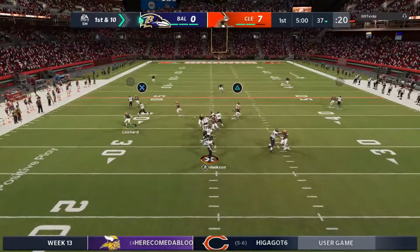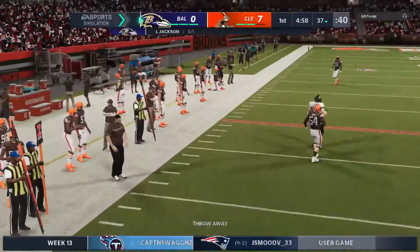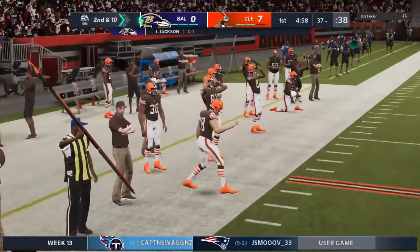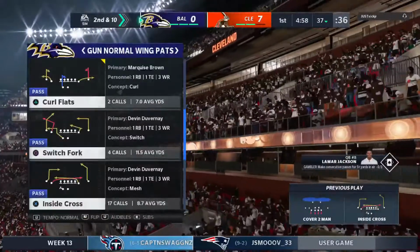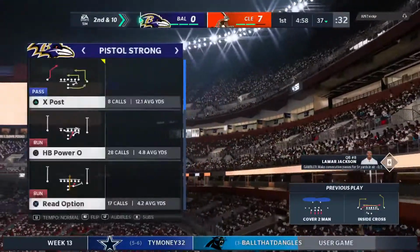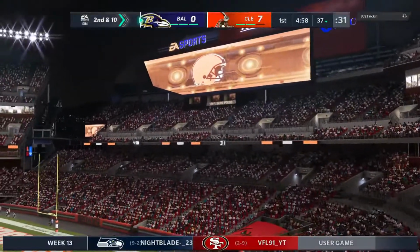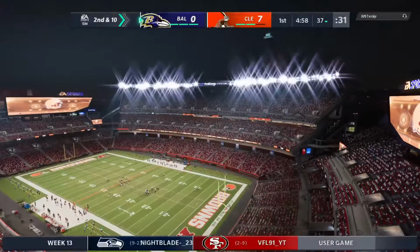From the gun, it's Jackson. And he just gets rid of it, throws it away. The wise move there, looked like nobody open, now 2nd down. So much for the best laid plans and best designed plays. That was good coverage along the sidelines. No place for that one to get in there. It sails incomplete.